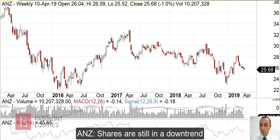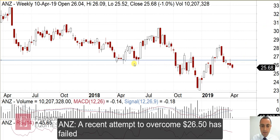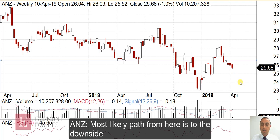If we just zoom in a bit more, I've noticed that 2650 seems to be, in the past it was a bit of a level for ANZ. And we could see just recently on this weekly candle that it's tried to go through it and failed. So look, I think the most likely path here for ANZ is still to the downside. I just can't see any evidence yet that it wants to rally.